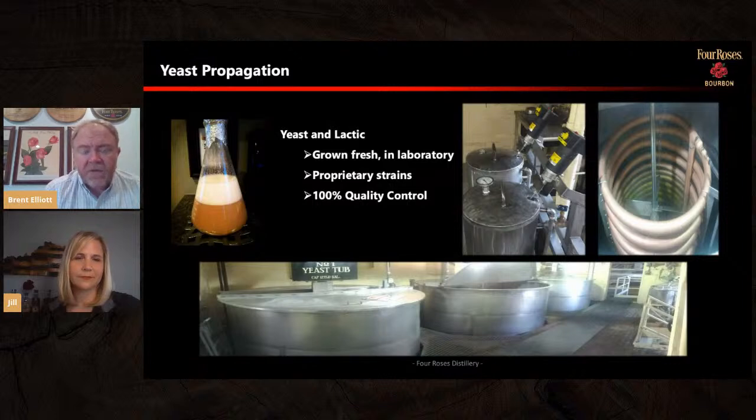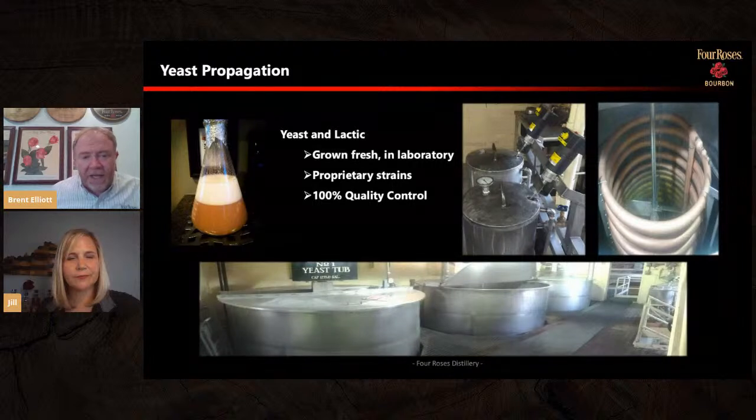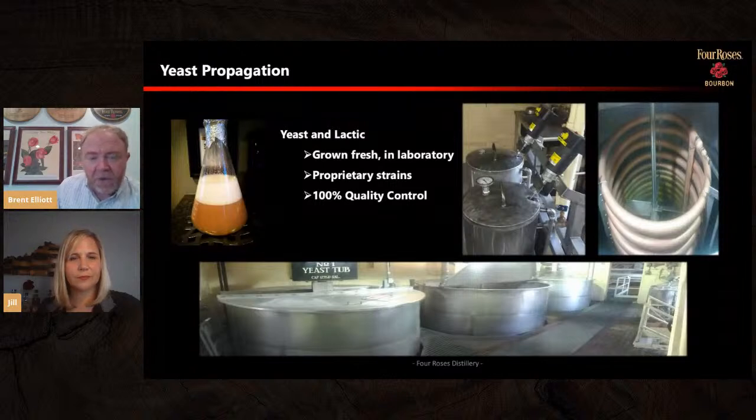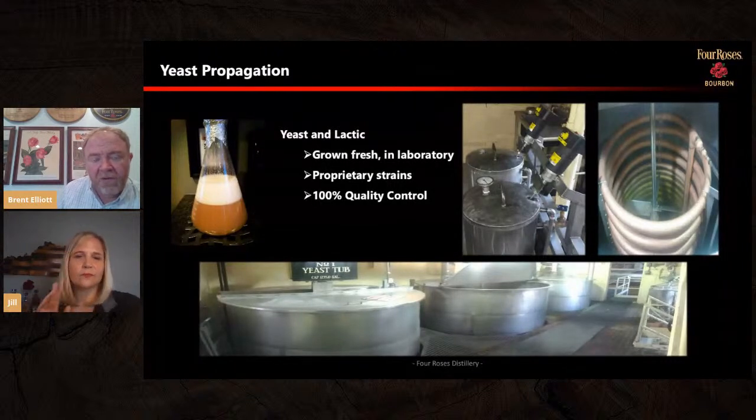Because the whole process is all about the ingredients. If you don't put good ingredients in and take care from the very beginning, you can't expect to have a good product at the end of distillation, fermentation, maturation, all the way to the bottle. So for us, it all begins with yeast propagation, and this begins in the laboratory. We have five proprietary yeast strains, which I will get into in a bit, but it all starts out in the lab. We grow up the yeast from a slant in small flasks, and we step up that propagation process twice in the laboratory from a small flask to a medium-sized flask. And then we transfer it to the distillery.